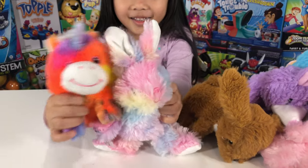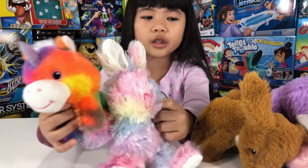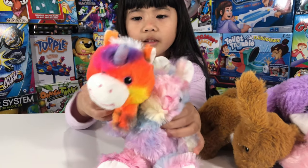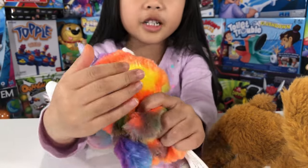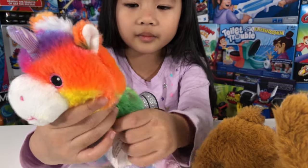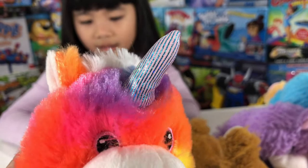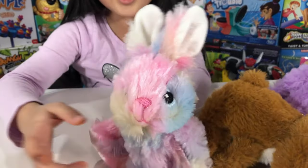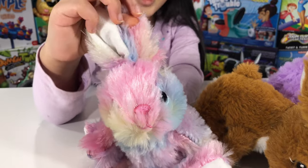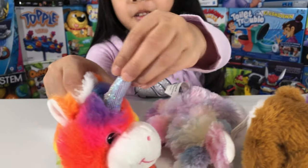This is the rainbow one. I both like these rainbow ones. I like the rainbow ones. Me too. Look at the back. So colorful. I think the front is more colorful. And the fur is very soft, right? Very furry. Very soft. Sparkling. My show and tell is my ears. My show and tell is my horn.